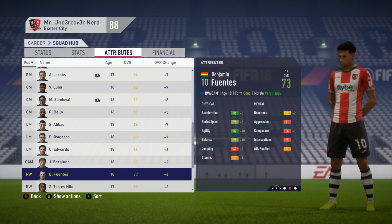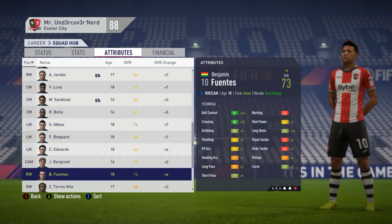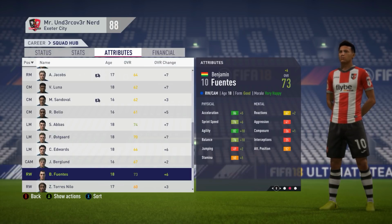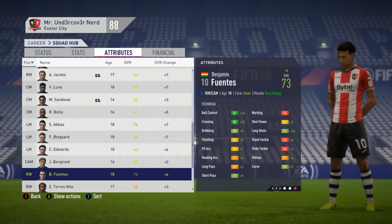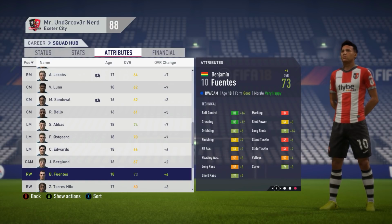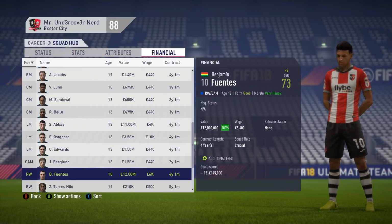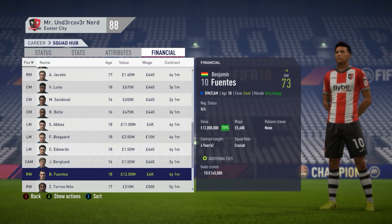And his physical stats surprised me. His technical stats were mint, his crossing was mint, ball control mint, everything was good. And I did say at the end of last season that I had a feeling that Fuentes is just going to keep on growing and he's going to be the player that takes me by surprise and probably the team by surprise. He could end up being the best player or one of the best players in a very short amount of time. Having a look at how he ended up, a value of 12 million. So that's how much he was worth, guys, at the end of last season.